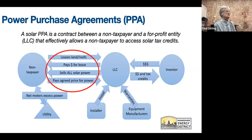I think it might depend on who your investor is. So let's talk about what an investor is and what they are doing here. A power purchase agreement is a contract, circled in red here, between a non-taxpayer and a for-profit entity, which I've labeled with great imagination, limited liability corporation. The limited liability corporation is backed by an investor. The investor puts in money, which is going to buy the solar system, and gets back money and tax credits.